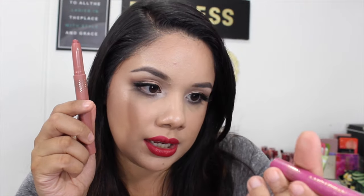I don't know how I feel about these. Actually, I do know how I feel about these. They're not that great. I'm not a big fan. With lip crayons, I usually end up loving them. These are supposed to be definitely more on the matte side. The first shade that I got is Nude Blush, and the second one is Fuchsia Lace. This is a little bit darker than I thought it would be. If you're a little bit tanner, I think the color will come off on you really nicely.